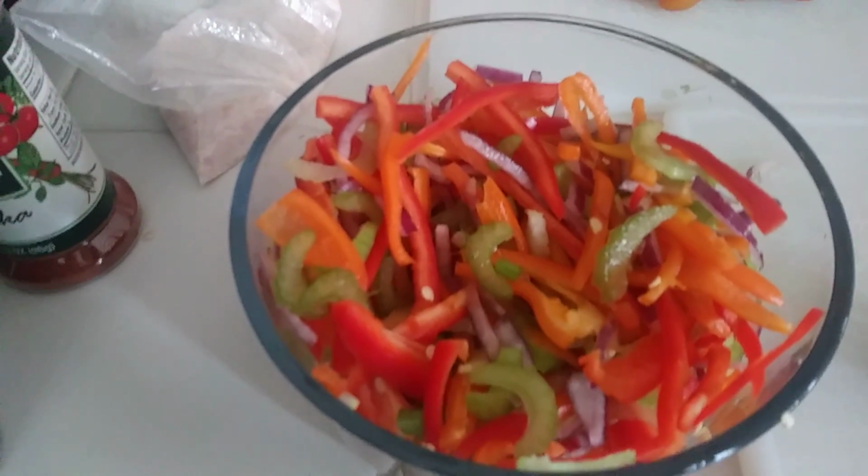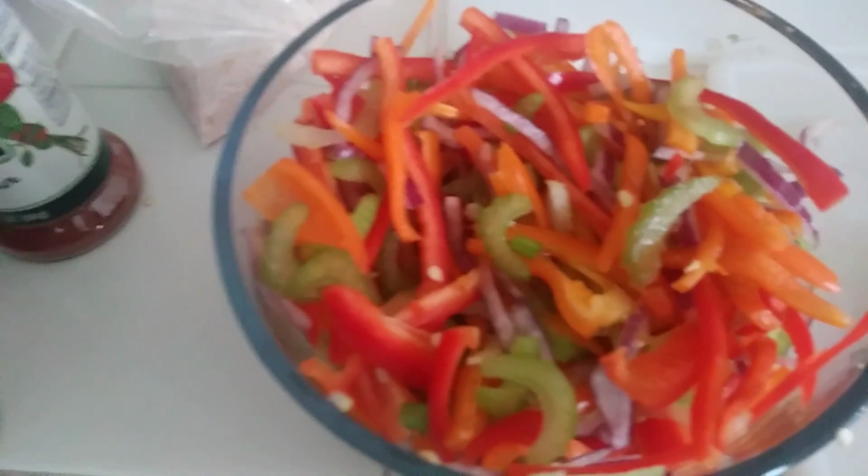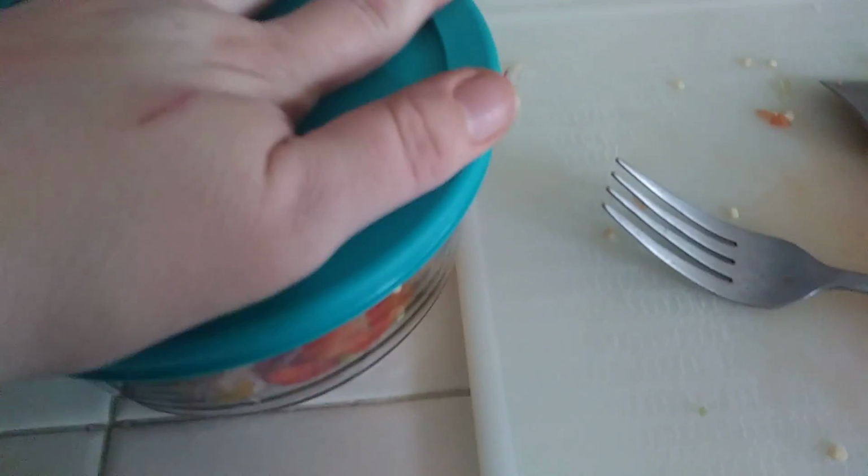Okay, there it is. So it tastes really good. I already had a bite of it. I don't season it. I just like it as is. So I'm just going to store it away now.